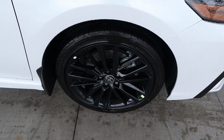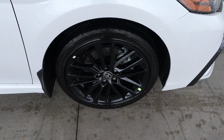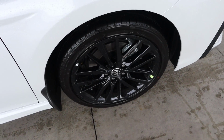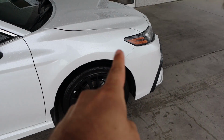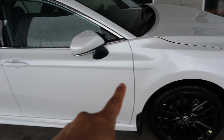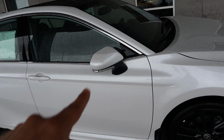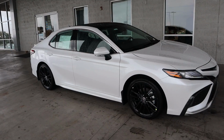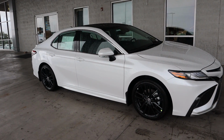Coming on the side here, our tire and wheel setup is 235/40/19 in the front and over in the rear. You guys can see here with the wheels how they're completely blacked out. And then we've got a really cool look there with the fender, and look at the body line that goes across right there. Notice stuff like the mirror caps and the door handles are body painted, but then we've got chrome trim around the windows. And here is your full side view of the Camry.